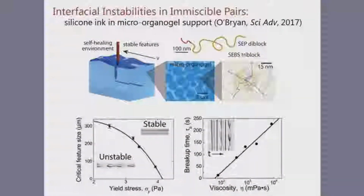A different type of instability has been observed in an approach designed for 3D printing silicone. In this example, an organic-based microgel system, a micro-organogel, a sacrificial material, was used to support silicone structures as they cured during 3D printing. It was found that a minimum feature size existed, below which features were unstable and would break up under the interfacial tension between the ink and the support material. And the higher the yield stress of the surrounding material, the finer the feature that could be achieved before unstable features would break up.